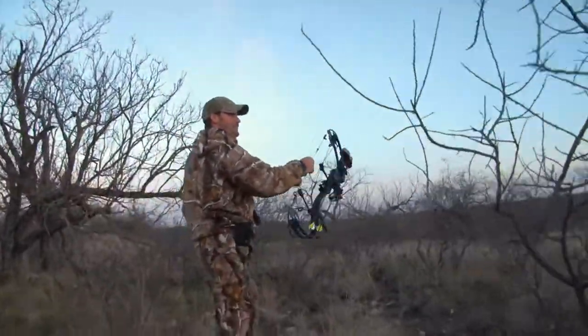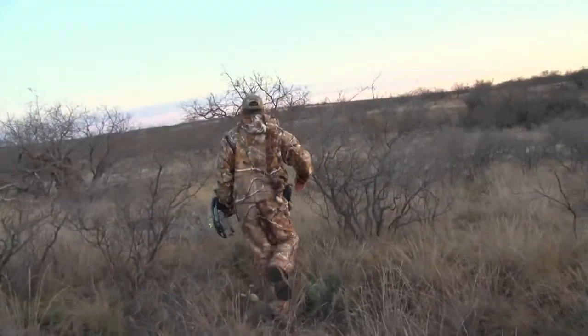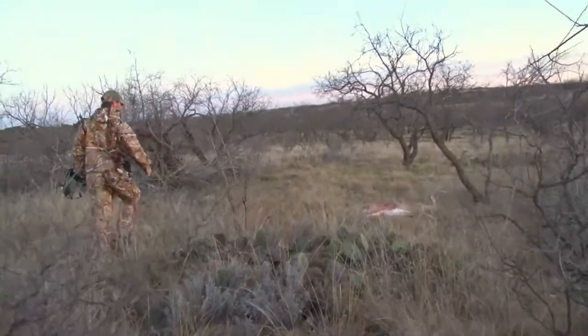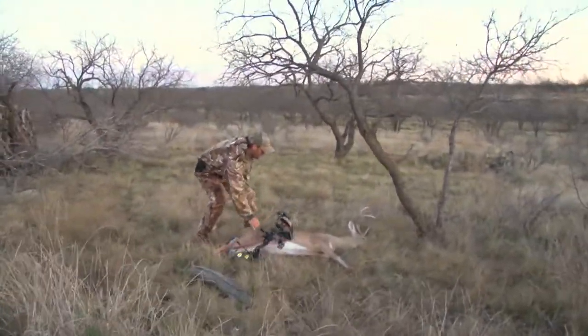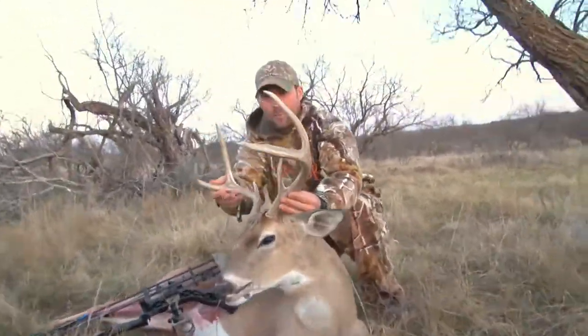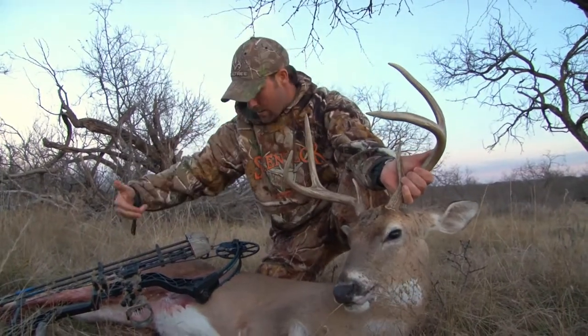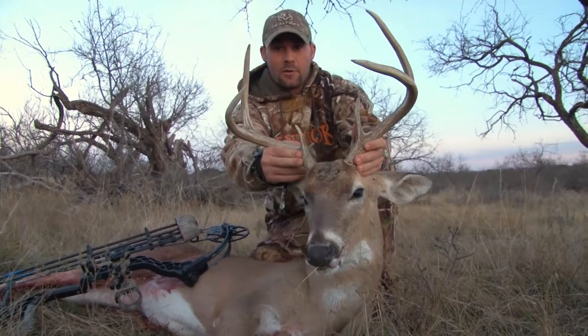Got it done with the stick and string, man. Look at this thing. Woo! Oh, yeah. Look at that right there. Piled him up. Had that little quartering away shot. Check that out. Exactly what Mike wants out of here, man. He was actually quartered a little bit away. Sucked it in right there. Came off this off shoulder. He ran probably about 200 yards and that's it.